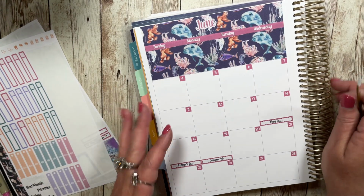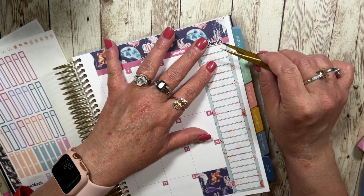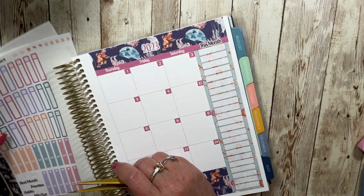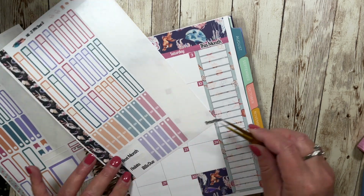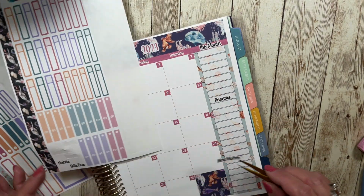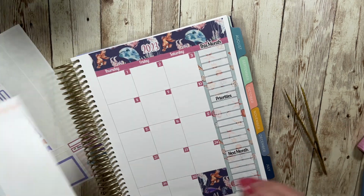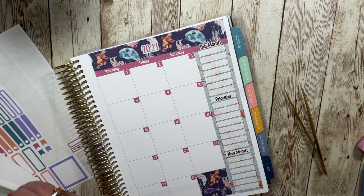Okay, guys, I'm back. So I need to put the word this month right here. Oh yeah, I'm liking that this is hooked up the way I want it to be. Alright, let's say priorities somewhere in the middle here, and then next month near the bottom. Okay. Now, here's the thing I said I wanted to do that I don't normally do, and I'm going to do it this month.